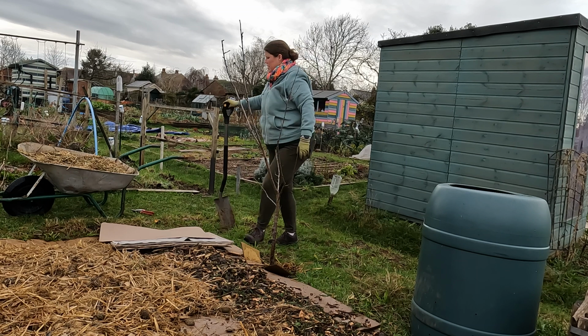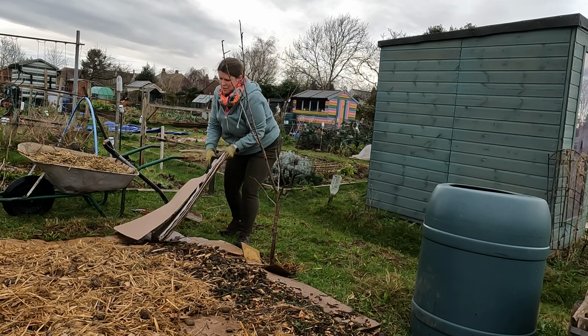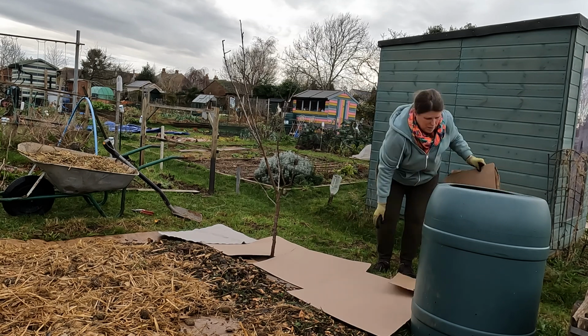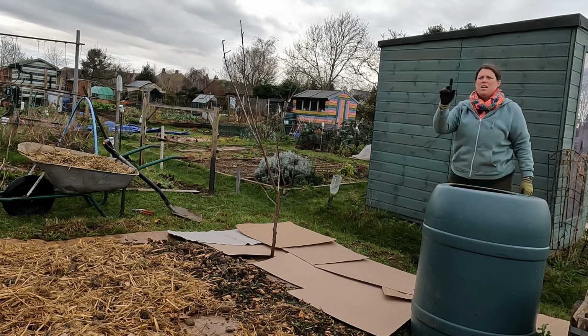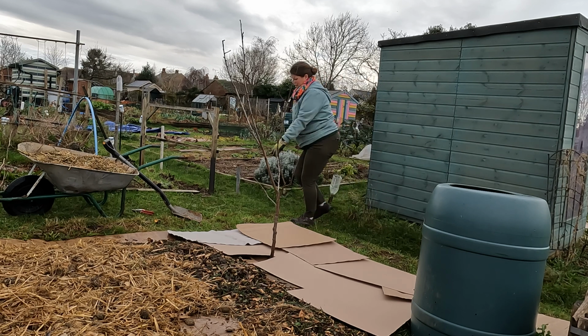Hopefully that will help give it a feed. Oh, there's all these. Where are you? Can you see me? I'm just going to get some more cardboard from the shed.